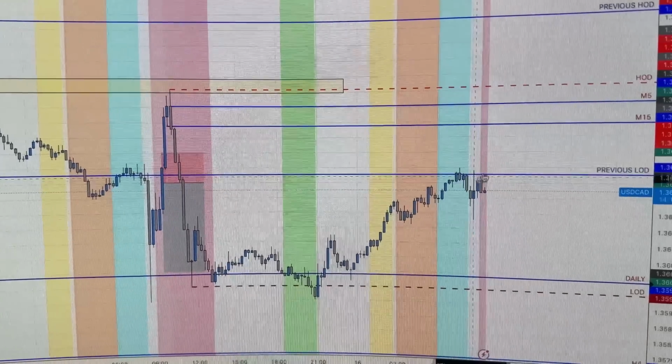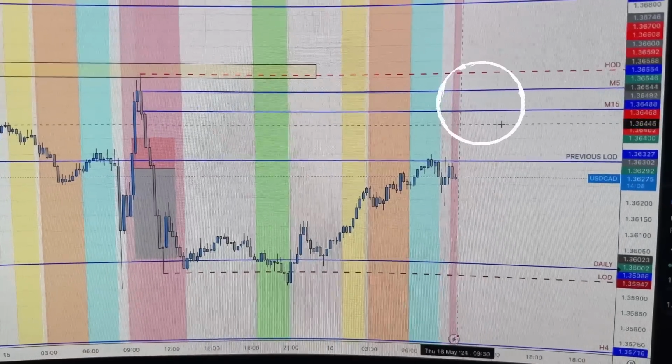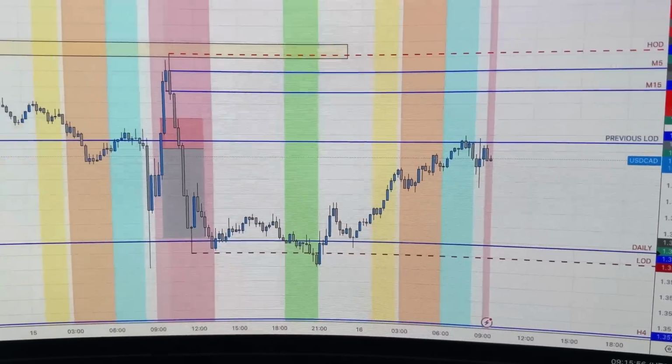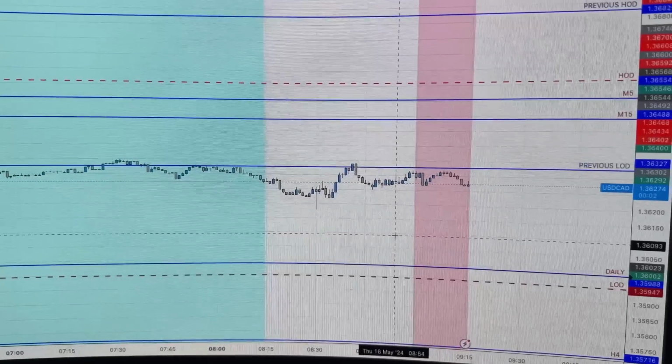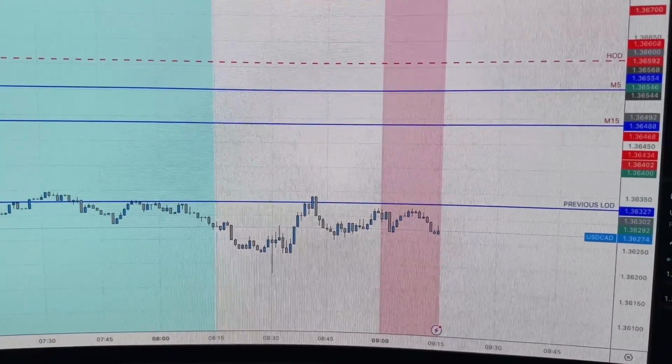So I'm expecting price to pull back into this supply right here that created this push, and I'll be looking to sell on the M1 time frame with an entry confirmation off of this area. So pretty much what we need on the M1 time frame is for price to do something like this. We need price to literally come over here. Watch, check it out, guys.